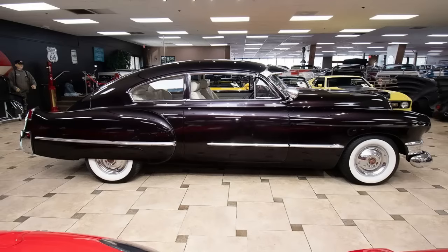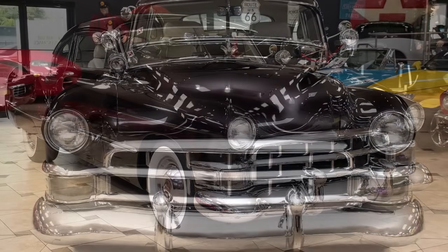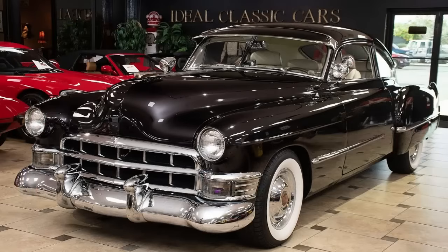Finished in a rich plum metallic with glimmering chrome trim and Frenched headlights, this Cadillac retains its post-war elegance while incorporating subtle yet powerful upgrades throughout. From the big block V8 under the hood to the leather-clad interior, it's a showstopper built to be driven and admired. Exterior. The Series 61's factory body lines remain intact but have been tastefully enhanced with custom touches like Frenched headlights, dual spotlights, and a period-correct chrome sun visor.